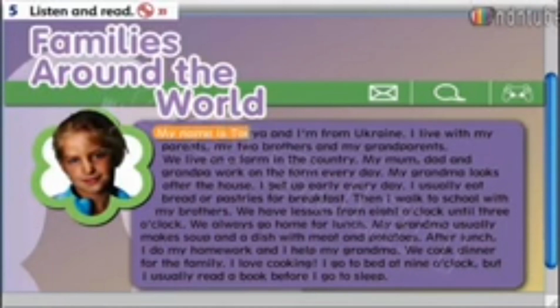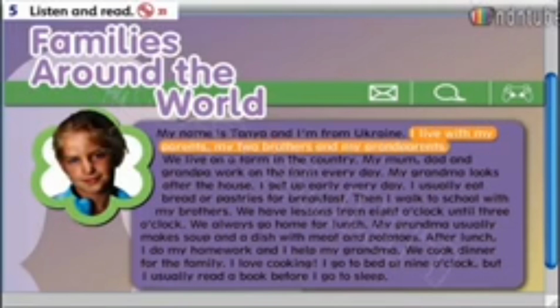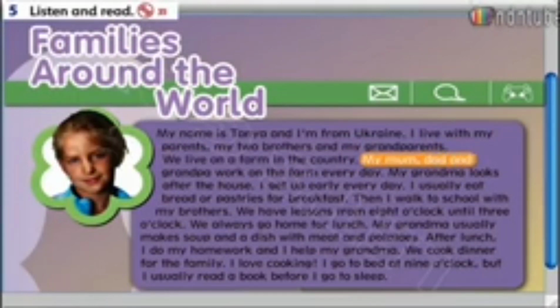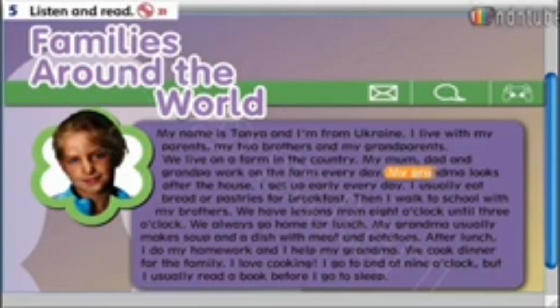My name is Tanya, and I'm from Ukraine. I live with my parents, my 2 brothers, and my grandparents. We live on a farm in the country. My mum, dad, and grandpa work on the farm every day. My grandma looks after the house.